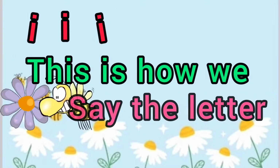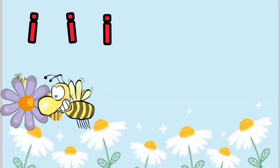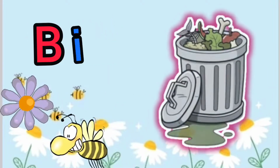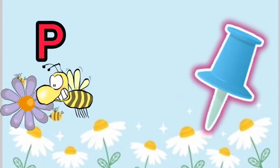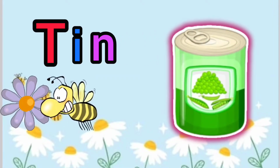E. This is how we say the letter E. E. This is how we say the short vowel E. B, in, bin. P, in, pin. T, in, tin.